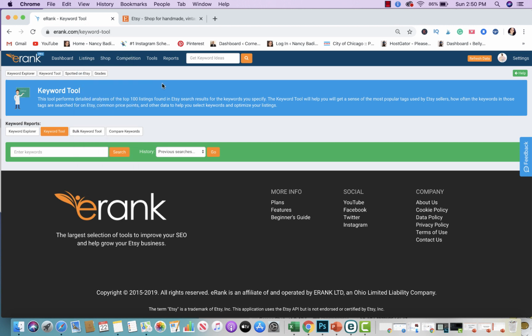Okay, so here we are. I'm using Erank to do keyword research. You could use Erank or you could use Marmalade. Either one is really good, to be honest with you. The main reason why you want to use either Erank or Marmalade is because they pull directly from Etsy's data, versus if you use something like Google Keyword Planner, which pulls the data from Google. So you want to be very specific with your keywords.